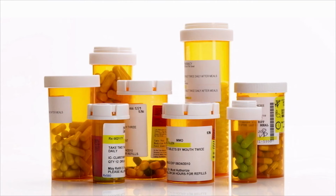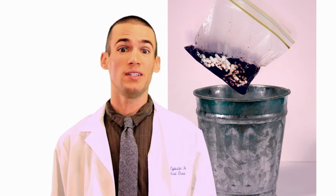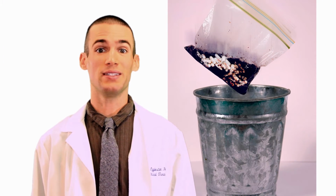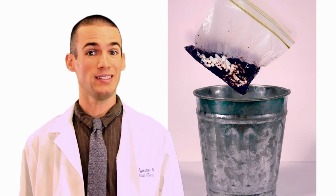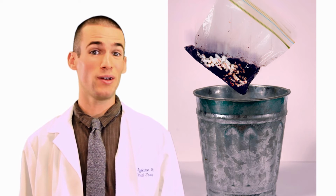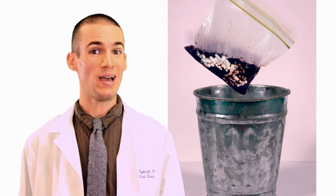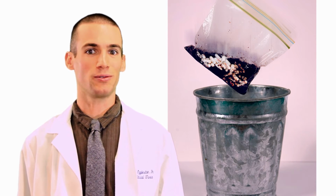The second best way to dispose of medicine, mix and toss. Mix and toss means to first take the medicines and place them in a Ziploc bag. Second, add kitty litter or coffee grounds to the bag. Third, add water until the pills break up. Then, zip the bag tightly and place it in with the household garbage. Mix and toss. It's as simple as that.